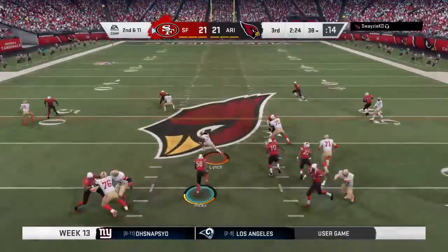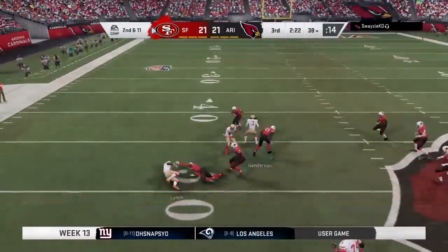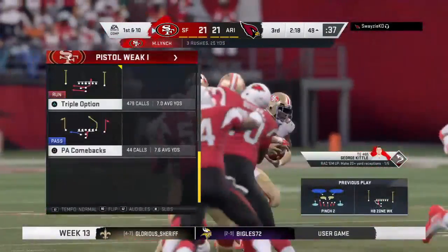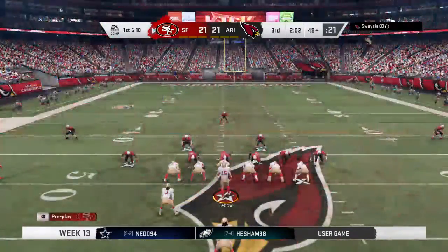On second down, Lynch. Room to run past midfield. And brought down across the 50 to the 49-yard line. 13 yards there and a Niner first.